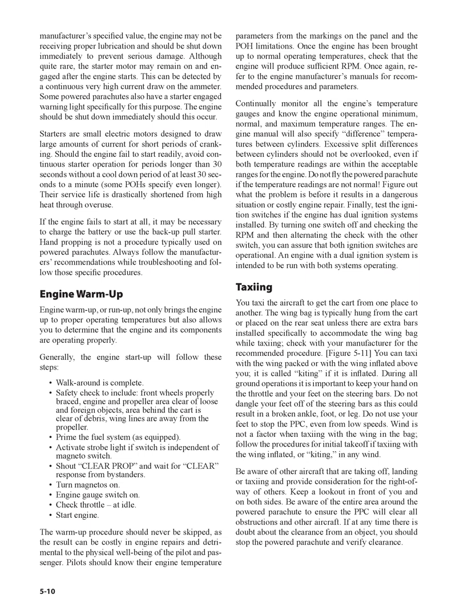Starters are small electric motors designed to draw large amounts of current for short periods of cranking. Should the engine fail to start readily, avoid continuous starter operation for periods longer than 30 seconds without a cool down period of at least 30 seconds to a minute, some POHs specify even longer. Their service life is drastically shortened from high heat through overuse. If the engine fails to start at all, it may be necessary to charge the battery or use the backup pull starter. Hand propping is not a procedure typically used on powered parachutes. Always follow the manufacturer's recommendations while troubleshooting and follow those specific procedures.